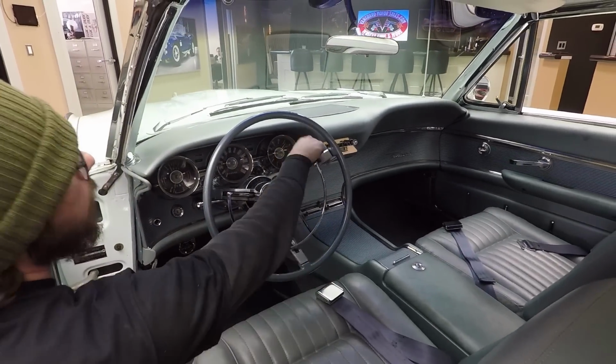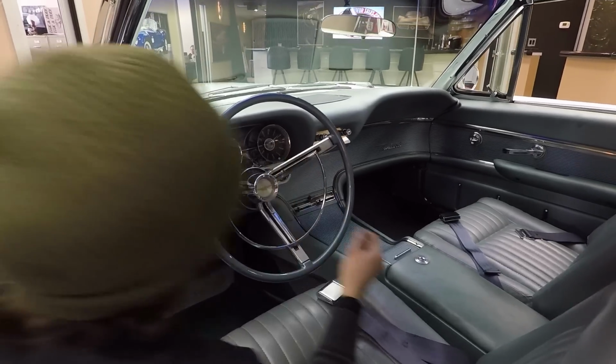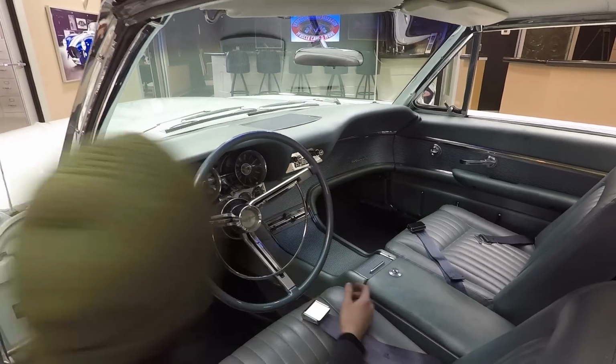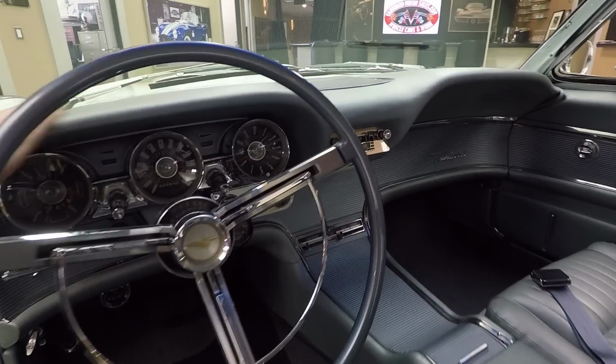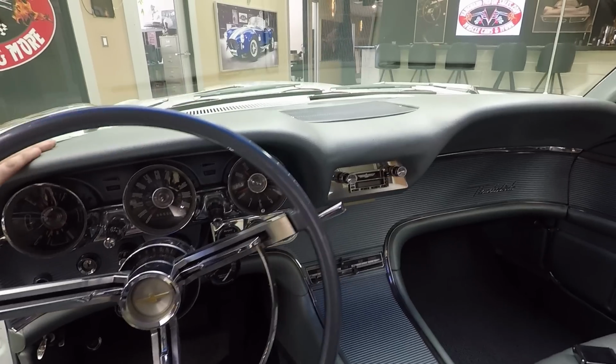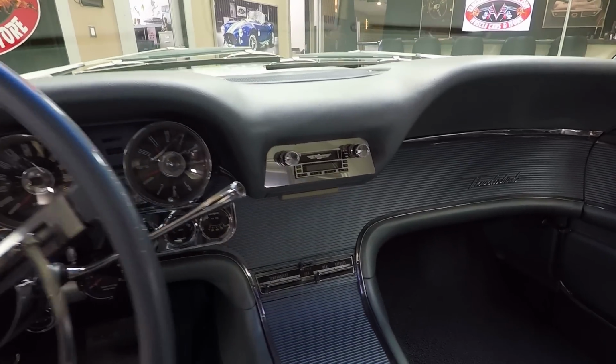We do have an aftermarket, looks like a retro sound radio in the car, and I would like to point out that it actually has the Thunderbird logo on it, so it is one that is specifically for this. Dash pad is in wonderful shape. Does look like it has even the original speaker grill. All that stuff is all painted in.